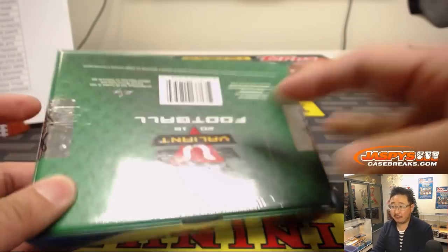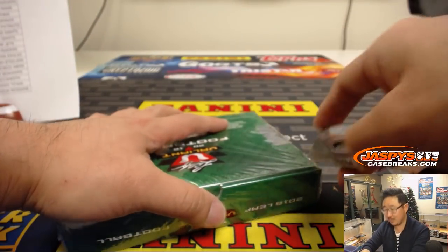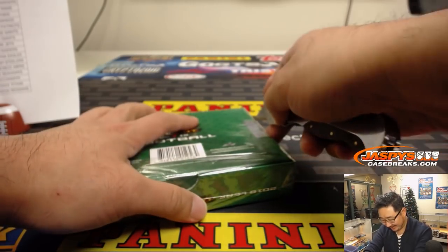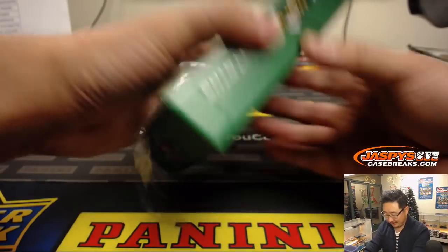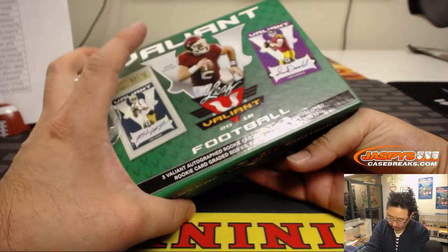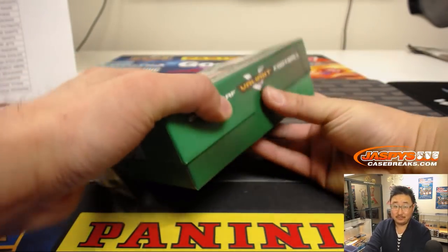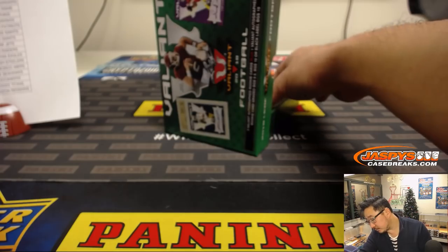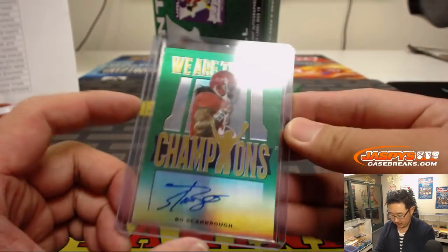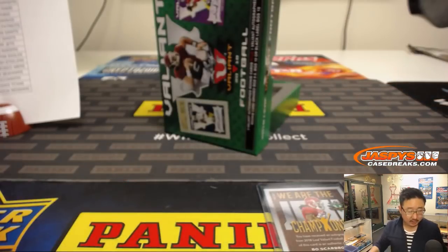All right, Valiant Football. That's right, Jonathan Kent. All right, let's see what we got here. Three Valiant rookie autograph cards plus one Valiant autograph rookie card graded. Should be a good one. Good luck. We Are the Champions autograph, Bo Scarbrough. Cowboy, right?